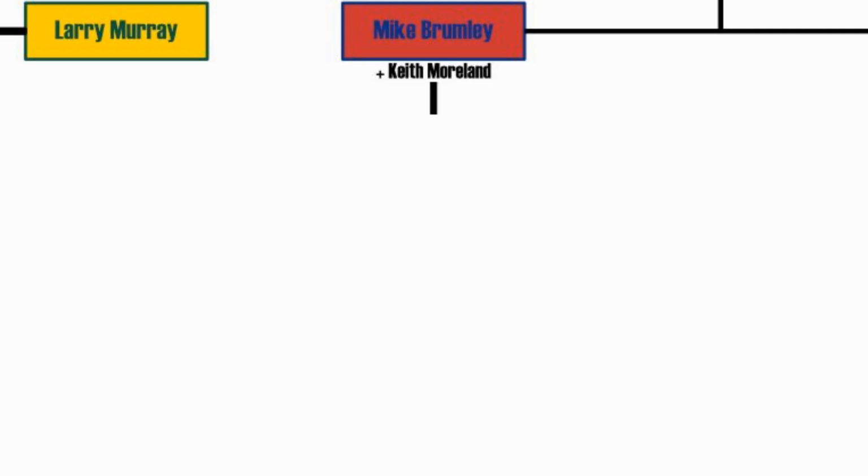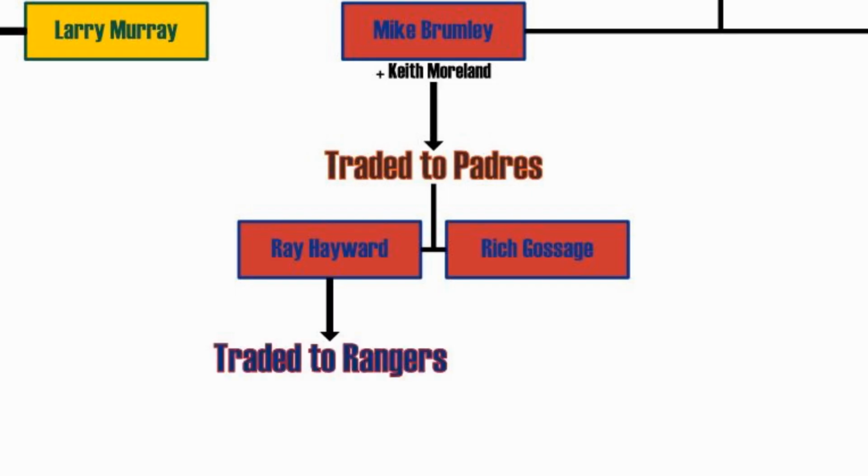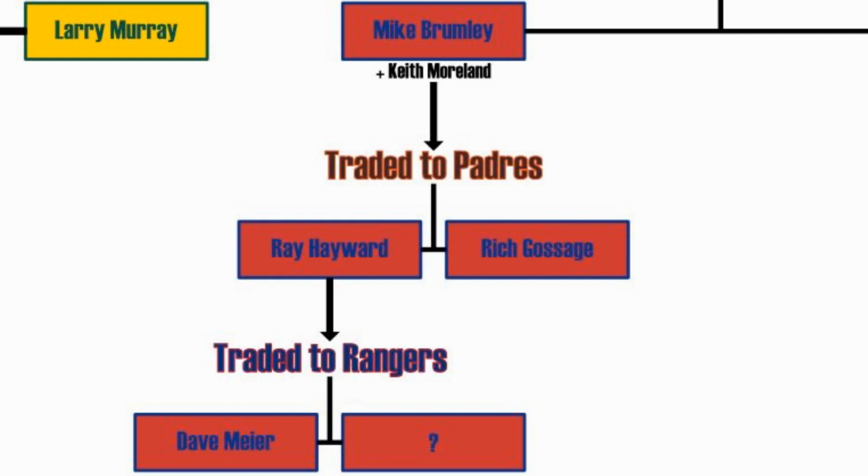The Cubs sent Brumley and Moreland to the San Diego Padres for left-hander Ray Hayward and closer Rich Gossage, a future Hall of Famer. That's the first Hall of Famer the Cubs got. Hayward never played for the Cubs. One month after acquiring him from the Padres, the Cubs sent him to the Texas Rangers for outfielder Dave Meyer and second baseman Greg Tabor.